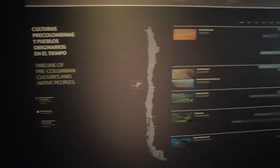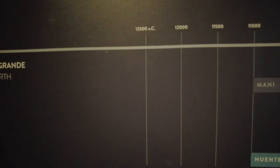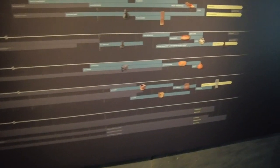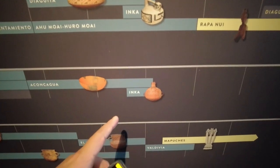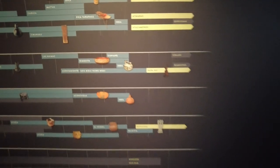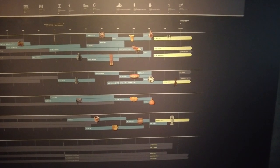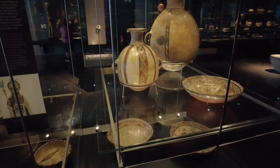Timeline of pre-Columbian cultures. Oh, and of course, different zones. Chile, very, very large, a very long north-south country. Starting at 12,500 years BC. And only here do we see the Inca, the Mapuche, and some of the Quechua, some of the people that we've been talking about. But look at the history before. That's just in 1500 AD. Very, very long history. People have been settled here for almost 15,000 years.